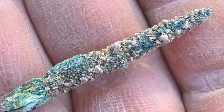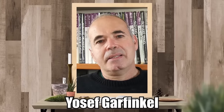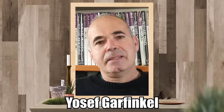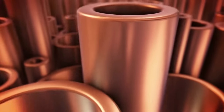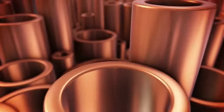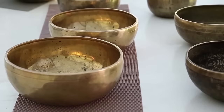But it's really the metal awl which has everybody's attention. According to Professor Josef Garfinkel, the object is an elongated pin that was made from cast copper. It's pretty small, and we don't know what it was used for, yet it shows actual evidence of metallurgy practices over 3,000 years before the first known bronze items were made.